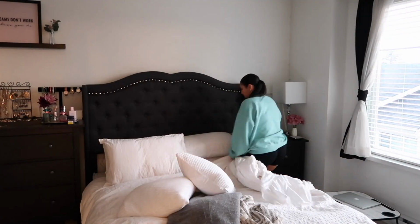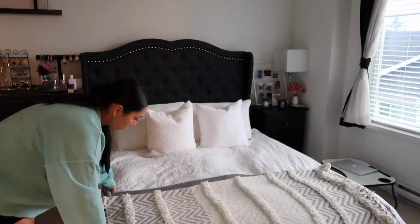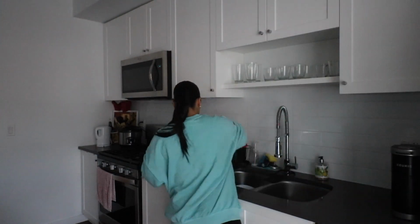So, okay, I'm gonna put you guys there. I'm gonna quickly make my bed. I'm gonna take my pre-workout. This is the Prolific Strawberry Kiwi, and I need two scoops of it. So there's my first scoop, second scoop, and then water. Okay, there's my water bottle. I'm going to quickly drink my pre-workout. And then we're gonna get started.